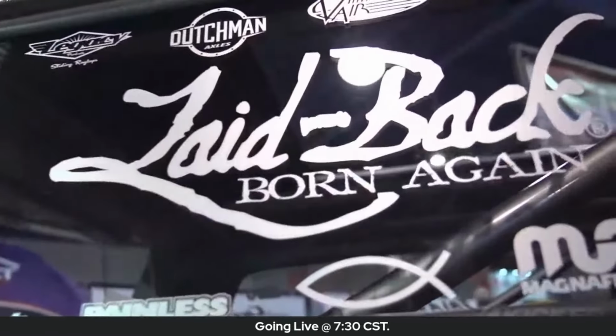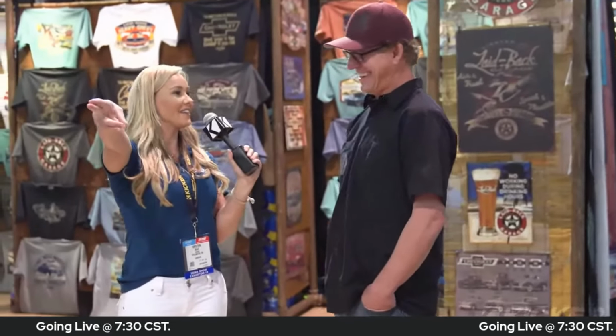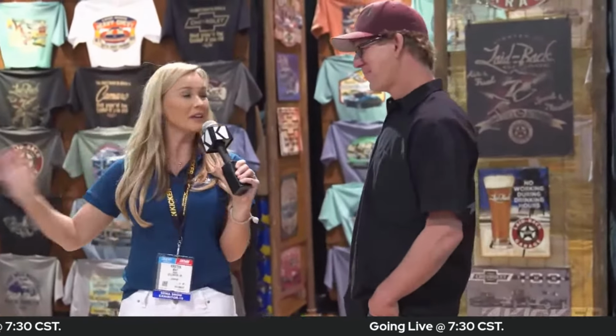Now, the one thing that I think really makes this car pop, the one thing that you can hear from all the way down in the South Hall entrance, is the speaker system on this car. And Kicker did you a big favor on this car. It looks beautiful. It sounds beautiful. Tell me about the speaker system, how it really encompasses that Laid Back brand.